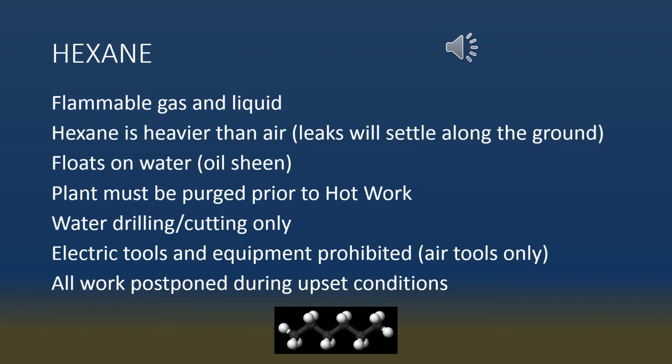Hexane is a solvent used in oilseed processing. It's highly explosive. It is important to control all ignition sources where hexane may be present. Again, a reminder, no cell phones, no lighters, no electronic cigarettes, no Apple Watches, no Fitbit watches into the plant. Know what type of equipment you're taking into classified areas.